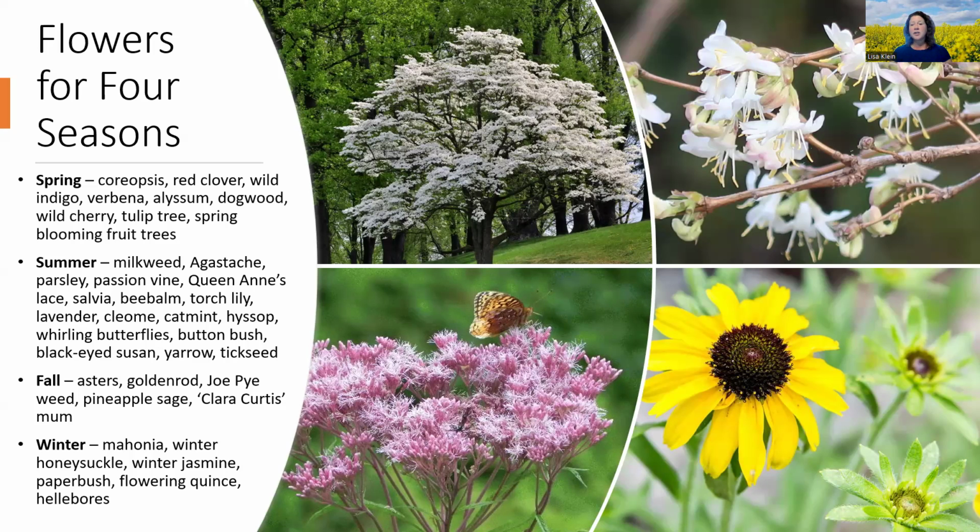Fall, asters, goldenrod. Goldenrod gets a bad rap. It's not actually the goldenrod that makes you sneeze. It is the ragweed that makes you sneeze. And then pineapple sage, that's also an interesting one. And then in winter, mahonias, winter honeysuckle, jasmine, paperbush plant, that's Edgeworthia.